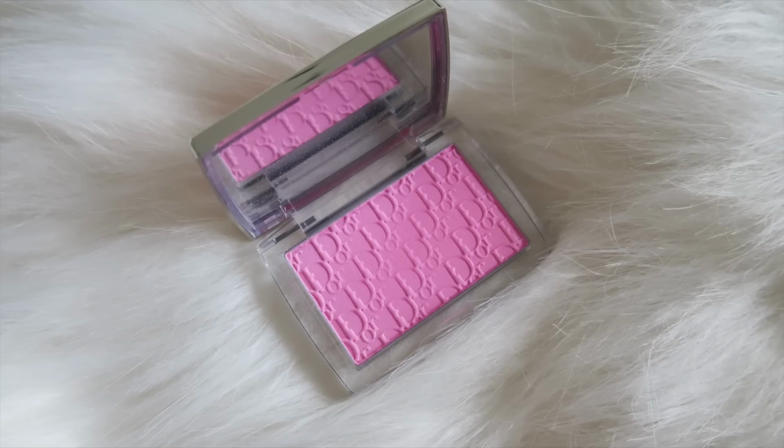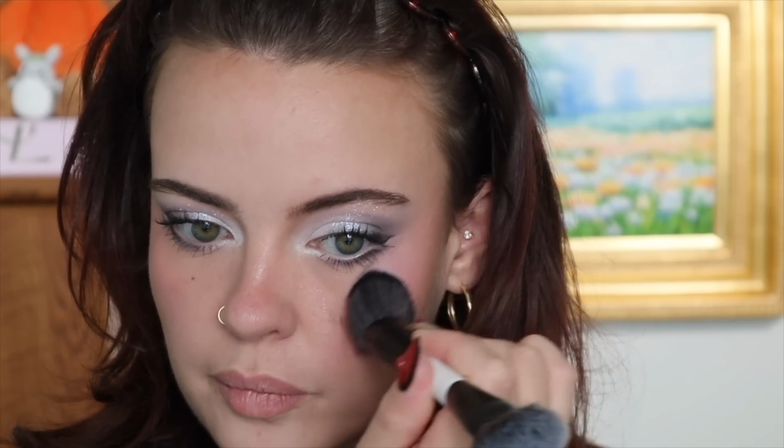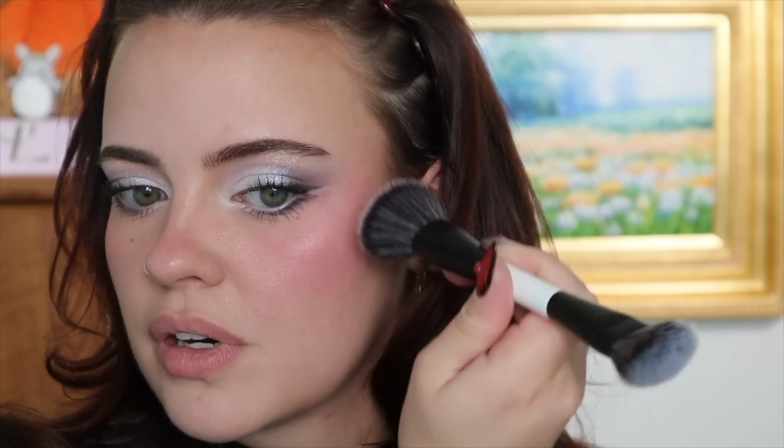Now that I'm seeing the look almost complete, I feel like it would really benefit from like a powdery pink blush over. So I just quickly grabbed my Dior in pink. I feel like this is the perfect one for this look. And I'm stacking it over that previous blush. Oh yeah, that's exactly what this specific look needed.